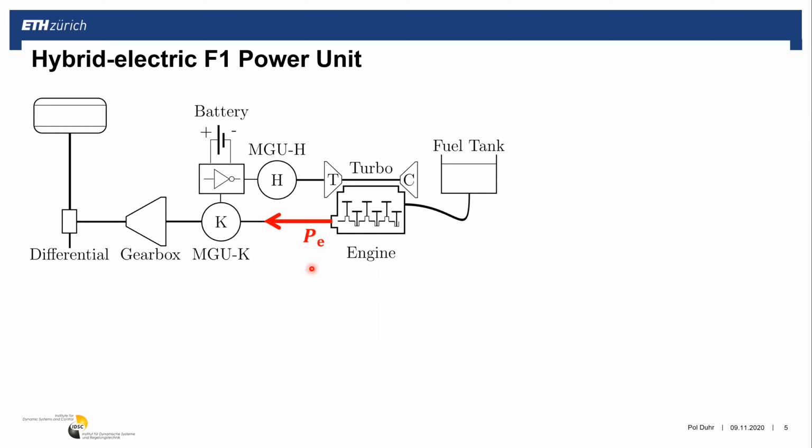It is supplemented by two electric motor generator units, that's what the MGU stands for, which are connected to a battery. The first one is called the MGU-K, K for kinetic, and it is directly connected to the engine's crankshaft, and it can serve for electric boosting under acceleration and electric recuperation under part load and under braking. The second electric motor is called the MGU-H, where H stands for heat, and it is connected to the turbocharger, and it can recuperate waste heat from the exhaust gases and also drive the turbocharger to eliminate turbo lag during transients.